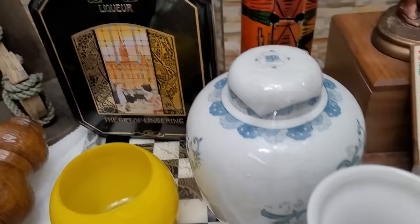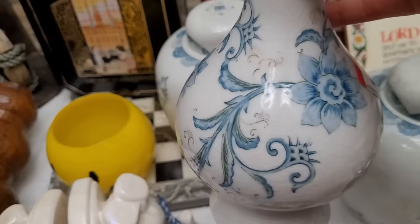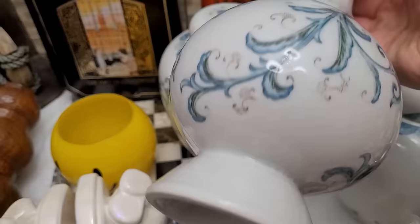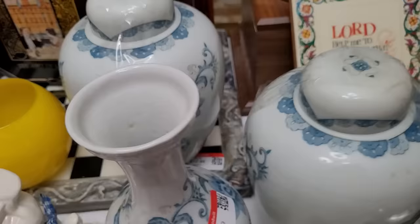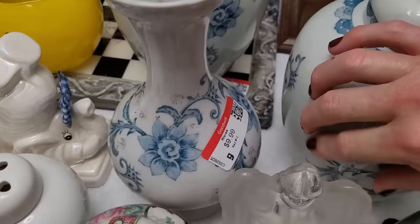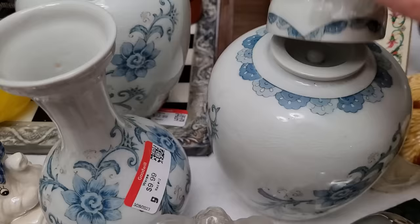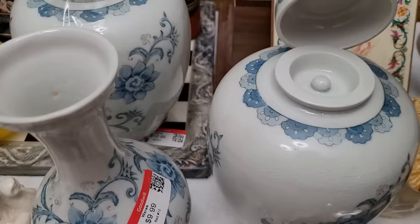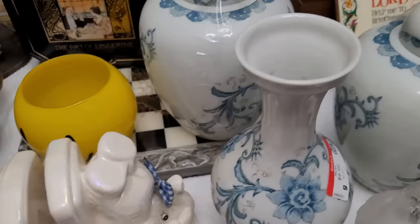Jake found the first piece in this set. These are Andrea Bysadic vases, beautiful Asian flower theme. There's the original sticker. I paid $10 each for the vase and for the two matching ginger jars, which do have their inner lid, which I will show you, and tops intact. They're in really nice condition, no damage. As I say, I paid $10 a piece for these, and I expect to get $30 to $35 a piece.